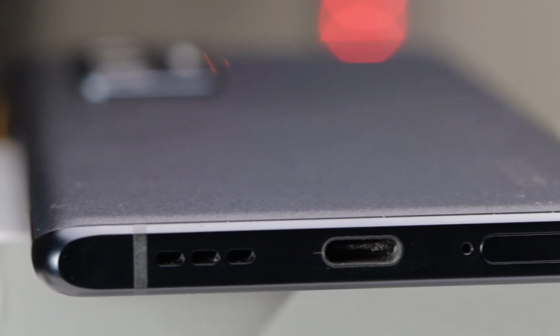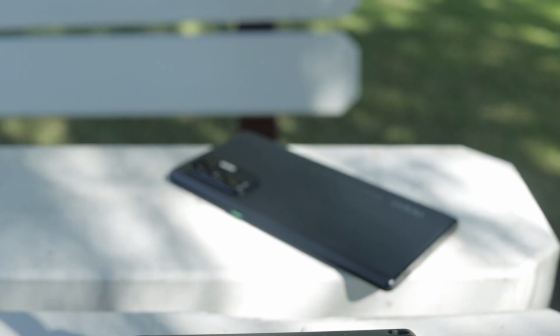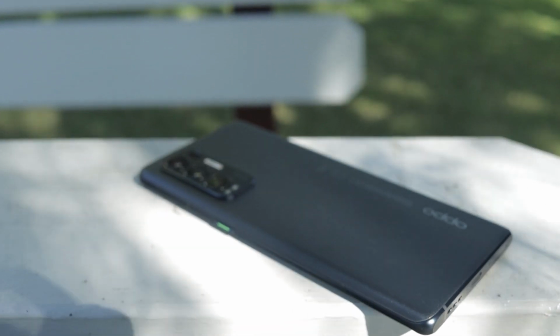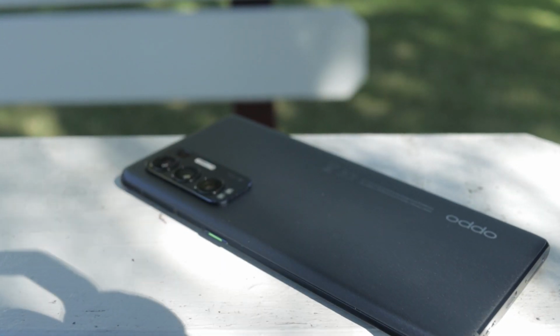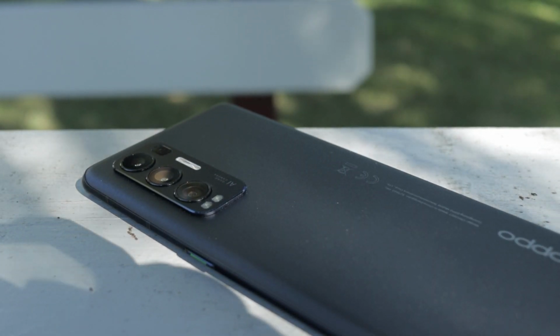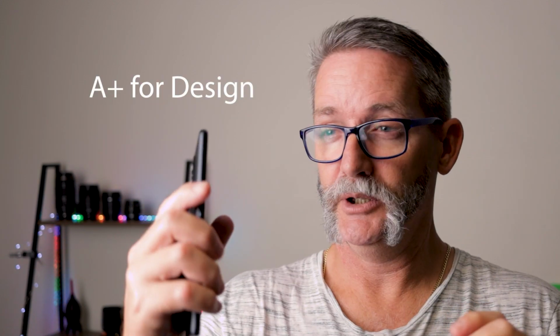Although it is bigger than a phone like the Pixel 3 or even the Pixel 5, it is definitely slim, and it is only 7.99 millimeters thick. So just a fraction underneath 8 millimeters thick, but a really pleasant build to hold and to use. It's got a really high score. I'm gonna say A+ for the design of the Oppo Find X3 Neo 5G. It's just awesome to hold and use.